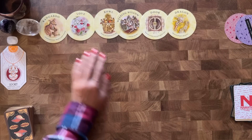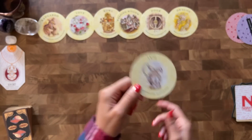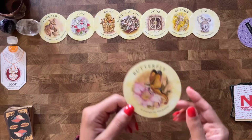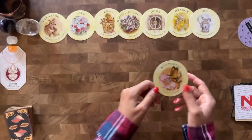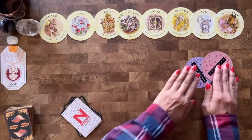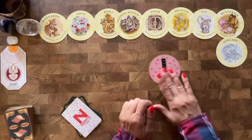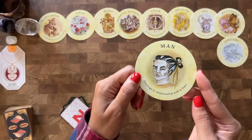You've got Jug, light-hearted, carefree time, beautiful. You've got Butterfly, a change for the better. So nice. So a situation here is going to transform. You've got the month of January. Okay, interesting. And you've got Man, dealings or relationship with a man.